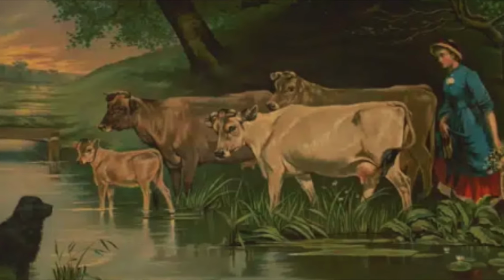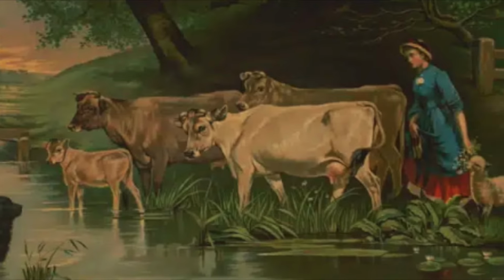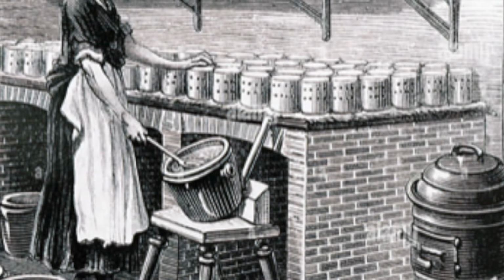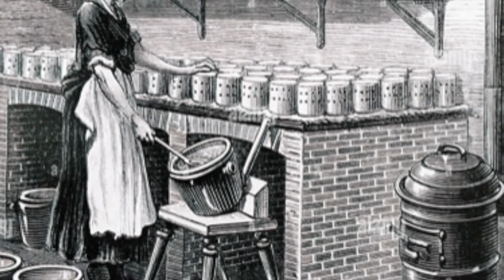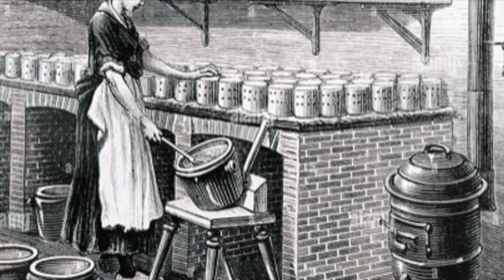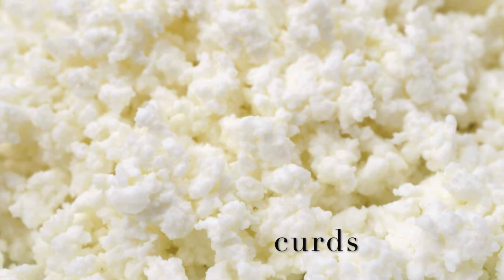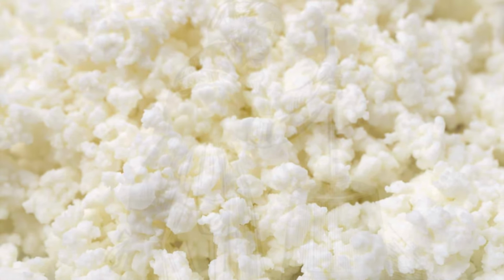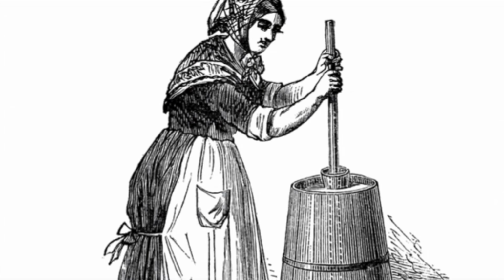This task took a long time and was usually left for children to do. Once the milk was collected, the milk that was not drunk was either made into cheese or butter. Making cheese involved a slow process of boiling and cooling the milk to produce curds, or clumps of soured milk that looked sort of like cottage cheese. These curds were pressed into forms to make the cheese.